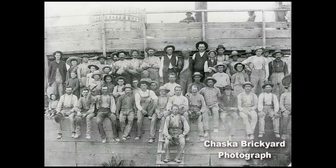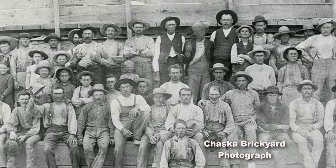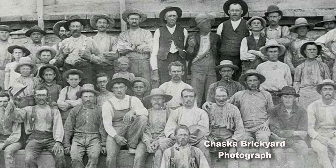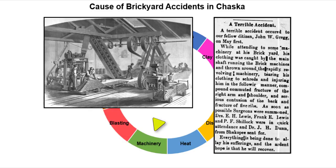The brickyards provided steady employment, but it was only available about half the year. It was also a dangerous occupation, not just for the workers, but for the owners too. This graphic shows the various causes of brickyard accidents at Chaska. First, horses were valuable workers, but they could be ornery at times too. Belts and gearing, with few safety features, were highly dangerous.